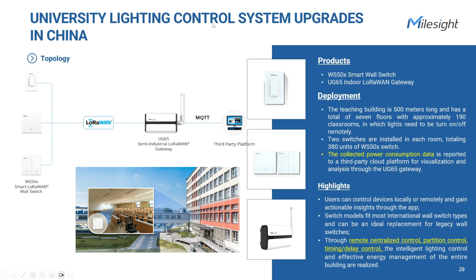And this is another energy-saving case that happened in a university in China. Through the smart lighting control system, operators can turn the lights off remotely. In this project, about 380 Milesight LoRaWAN wall switches were deployed. The data collected by the switches are reported to the third-party cloud platform via Milesight UG65 LoRaWAN gateways for data visualization and analysis. So the users could get actionable insights from the platform and make reactions through remote centralized control, zone control, timing, delay control, and so on, which realizes the intelligent lighting control and effective energy management of the whole teaching building.